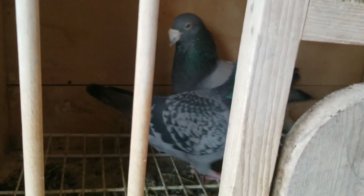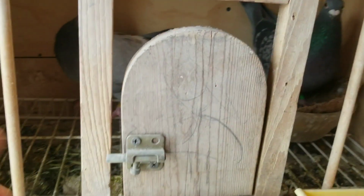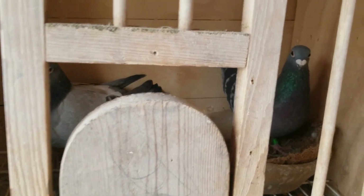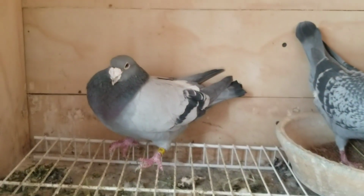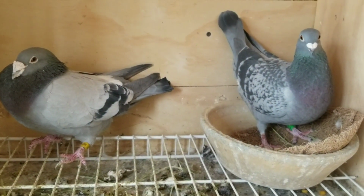This pair here, I trimmed his tail feathers like everyone told me to do. So hopefully they'll be laying some eggs soon. Good look at them.